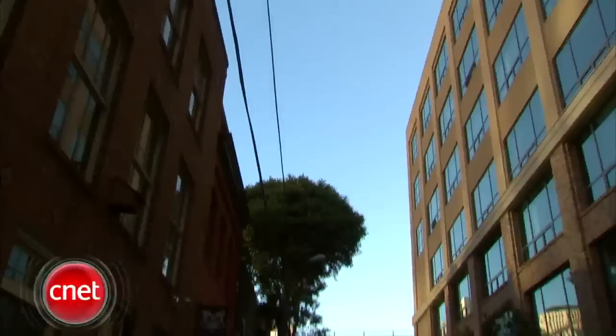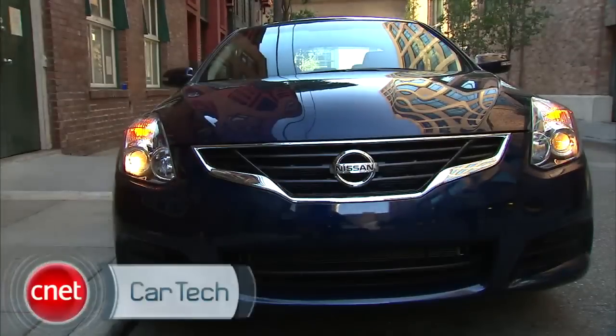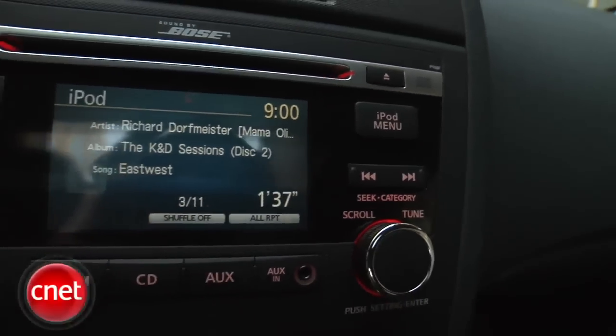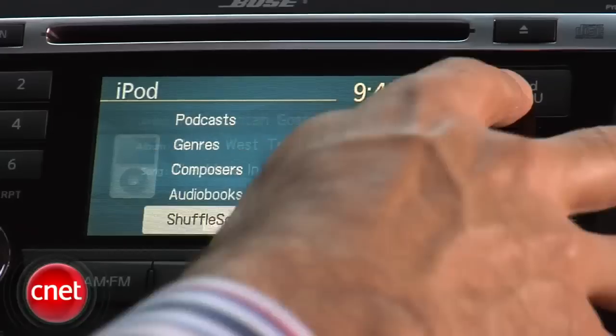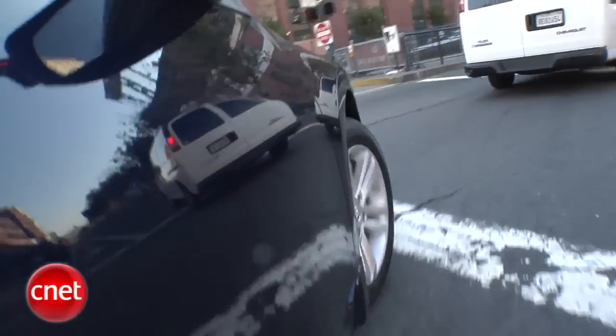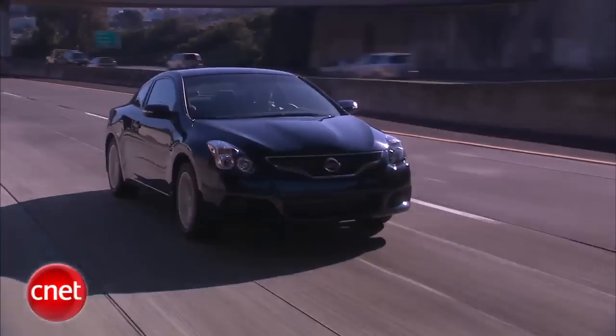Altima Coupe. It's the prettier of Nissan's two Altima models, and the fancier, with a base price that starts around 23 grand. Let's see what you get for that not insignificant money, and of course, check the tech. Now, the Altima Coupe doesn't come as stripped as you can get an Altima sedan. In fact, if I'm not mistaken, an Altima sedan can be had wired for a stereo, but without one. That's pretty rare these days.